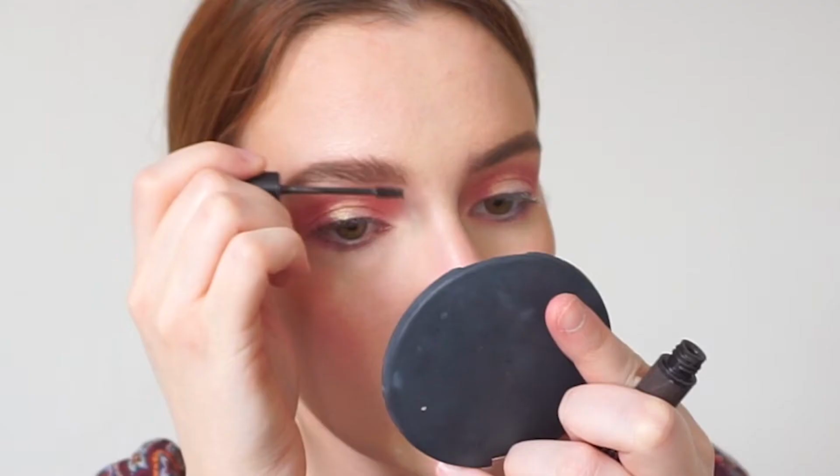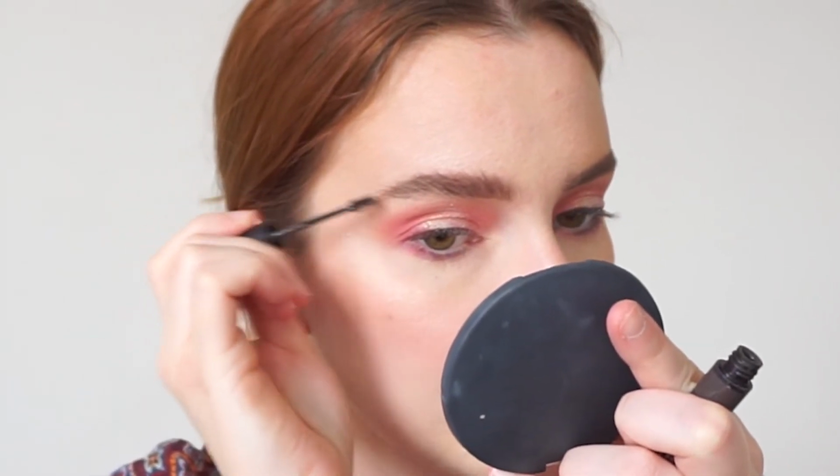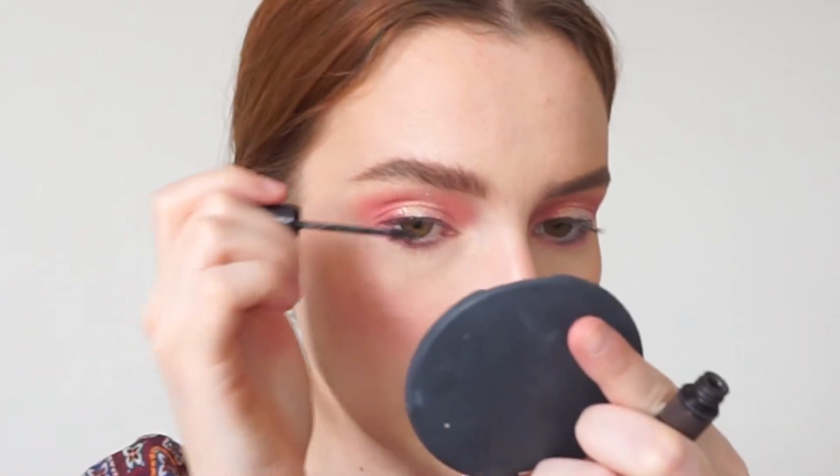Alright, and right when I have the shape that I want, I'm going to take a little bit of brow gel and I'm just going to comb it through my brows. I'm using a darker shade than my natural brows just because I want to give them a little bit of texture, a little bit more dimension. So I'm just going to comb all of my hairs up. I've been liking the very fluffy look to my brows lately.